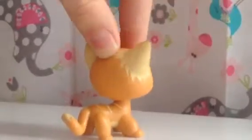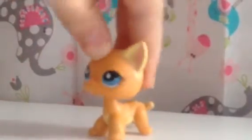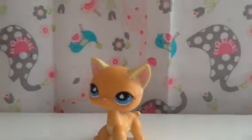Next is orange zigzags and an orange ear. Stripes on its back. Little thing on its tail. It's actually really cute, and it can go in my short hair cat collection. Oh, oops. Yeah, that's my short hair. These are most of my rares. I'll do a video on them someday.